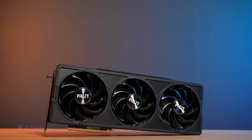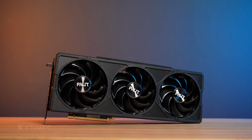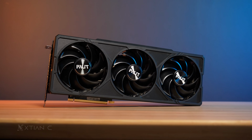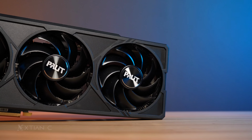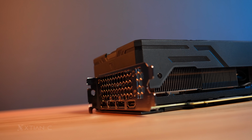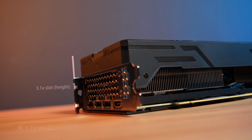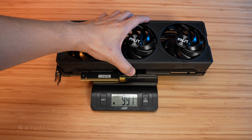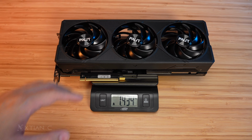And for the card's design, you'll notice that it comes in a jet black color with geometric black patterns, which according to PALIT is a performance-focused and stealthy design approach. Hence, there's no RGB lighting at all. It occupies 3.1 PCI slots in terms of height, so this is definitely a thicker card. The card weighs around 1.434 kilograms, so not really that heavy.